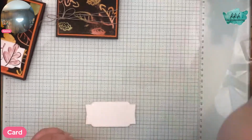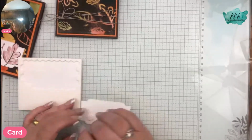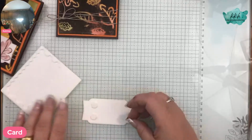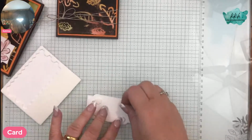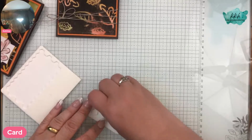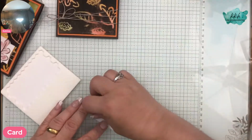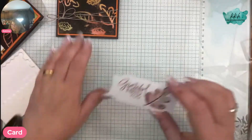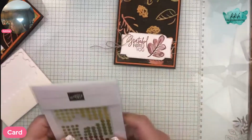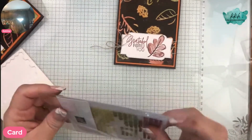We need dimensionals. And that just goes in like so. And then to finish it off, we have these faux glass dots. These are one of my most favorite fall embellishments.